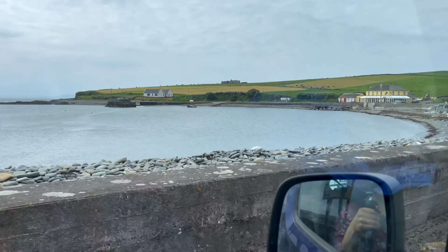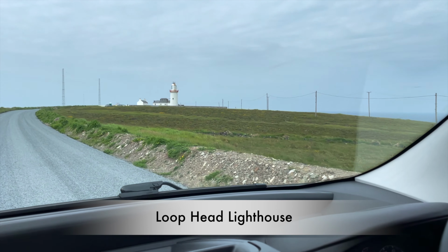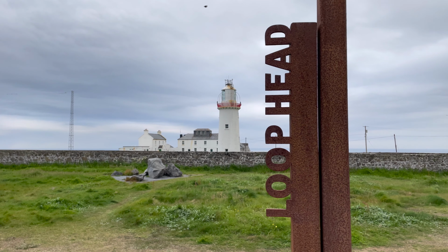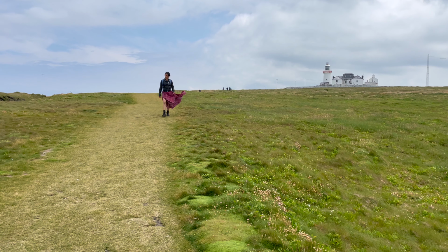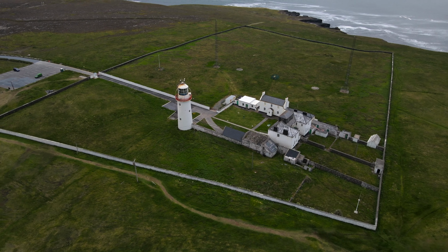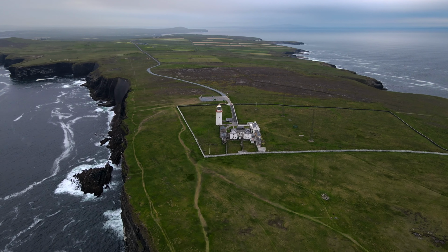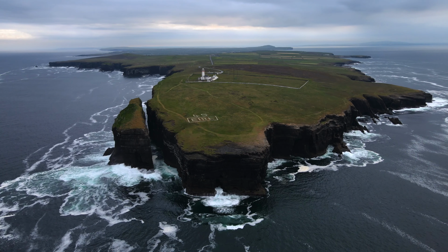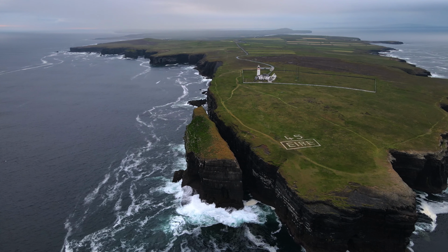We just finished visiting the Carrigaholt Castle and now we are on our way to Loop Head Lighthouse. Loop Head Lighthouse is one of West Clare's most impressive sites. The historic lighthouse stands right on the end of the Loop Head Peninsula, overlooking the Atlantic Ocean.